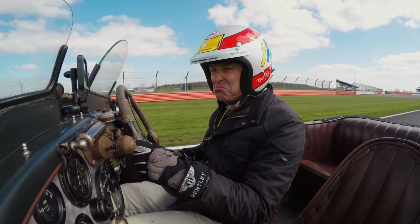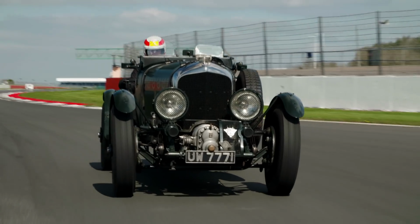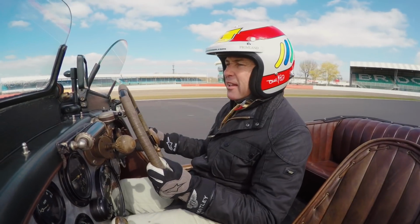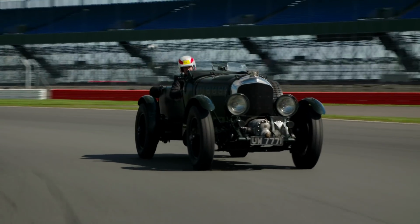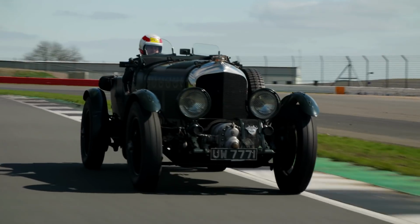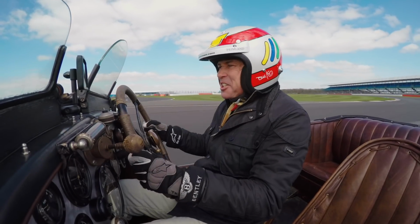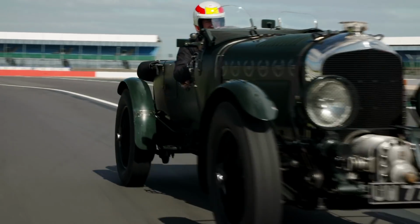Double clutch. Lovely history. The good old Bentley boys. Being an original must have been something. Oh, the Bentley blower leading into the Hangar Straight. Oh, God, she's dancing, she's twisting. None of that carbon monocoque.